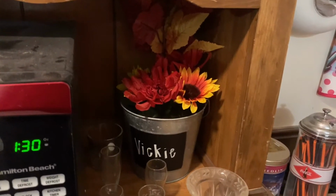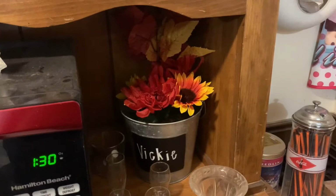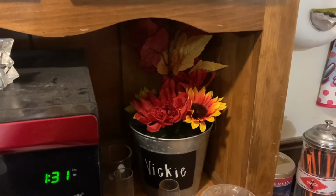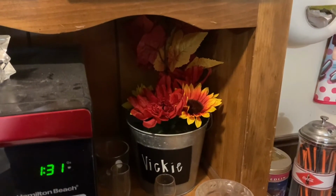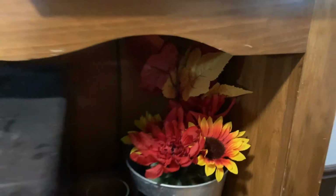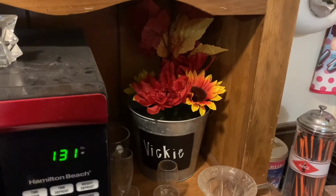So I'll probably do that one day, but I just got the little green styrofoam stuff from Dollar Tree to put inside. And I think all the flowers came from Dollar Tree. Now there's a chance these might have come from Walmart, because I did pick up a couple of things there, but I'm thinking it came from Dollar Tree. I could be wrong.